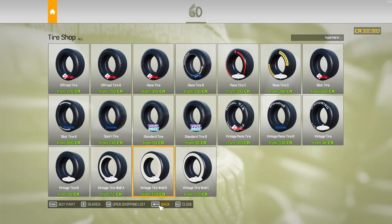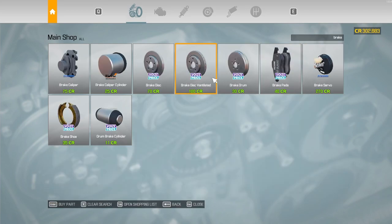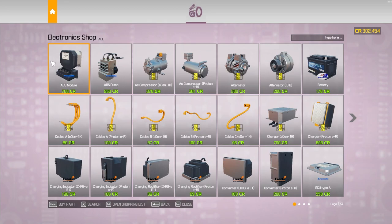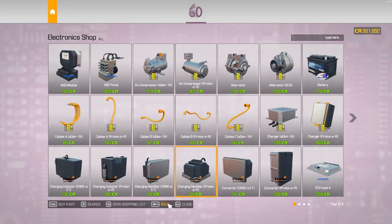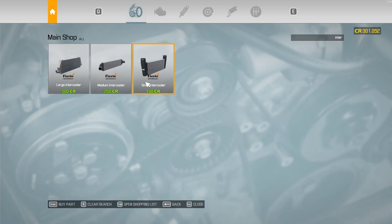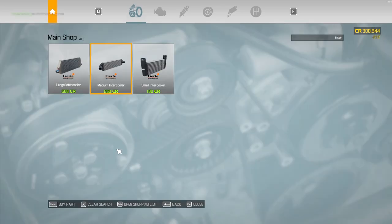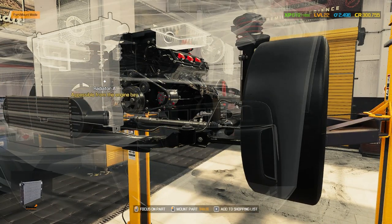Now, the things that I've missed are simple things like the brake servo. We'll need the brake servo and we'll need some ABS. Oh, wait, we need that in the electronics joint module. We're also going to need the pump. It's a very expensive restoration for sure. Intercooler. Small intercooler. Oh, it's a medium intercooler. Never mind. That's okay. I'm just spending money all over the place. I miss the money bags.